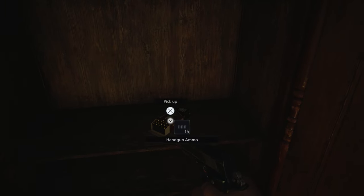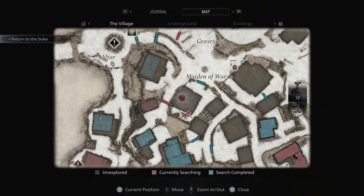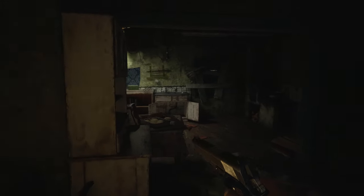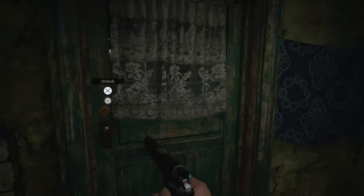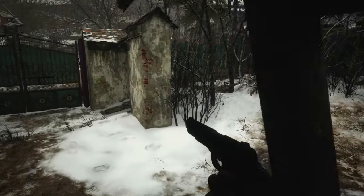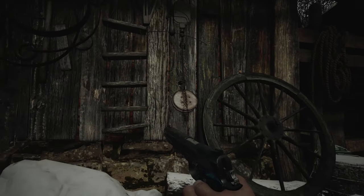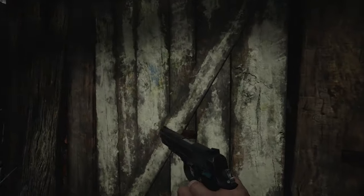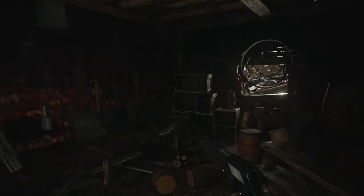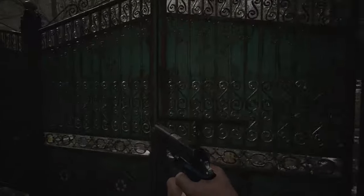And can we get any bonuses? A decent amount of handgun ammo. That'll help top us off. Top us up, after. That, I don't know its name, so I'm just gonna call it a Garador. Doesn't look like much else.